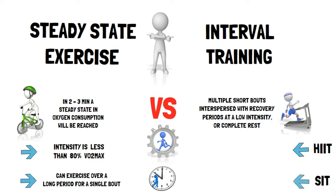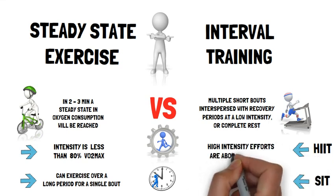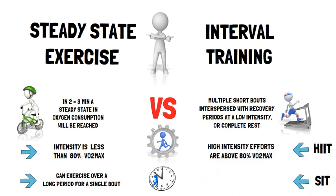When we are performing HIIT, the bursts of high-intensity efforts are typically above 80% of your VO2 max, whereas for SIT, the exercise portion of your session is maximal. In other words, you are doing an all-out sprint for short periods, typically less than 30 seconds, which are interspersed with low-intensity recovery periods, or just simply complete rest before the next interval.